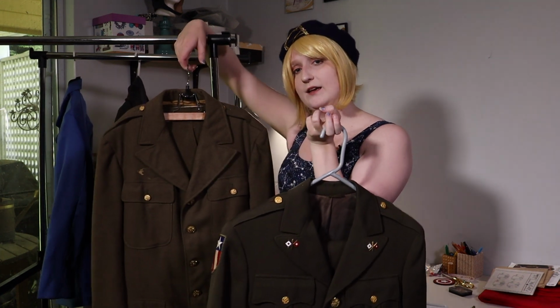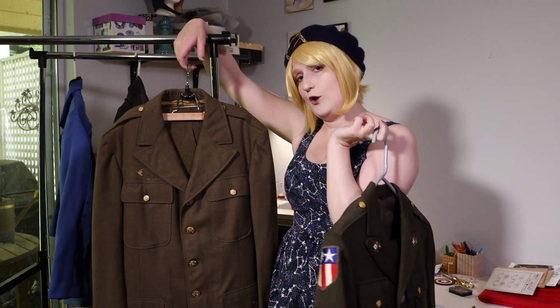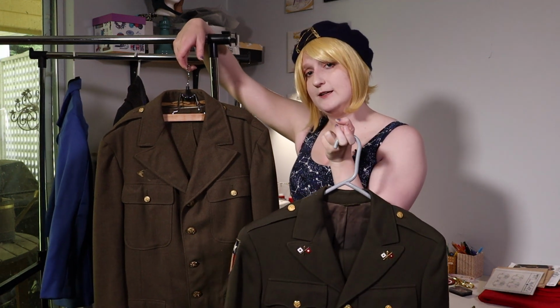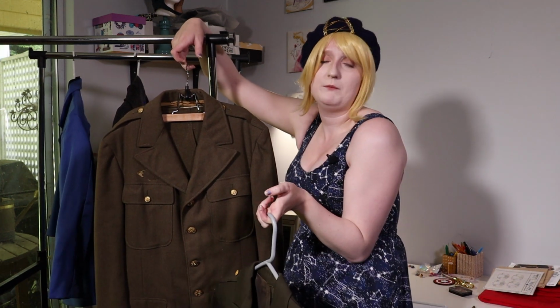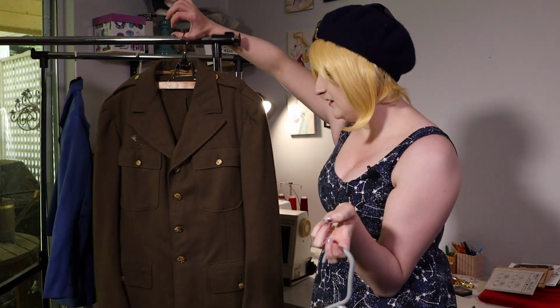I cannot do up the pants, and I have to like double bind to be able to close the jacket. So I'll figure something out. You know, maybe I'll just never close the jacket. I'm like party military Steve. This is definitely still on the table.